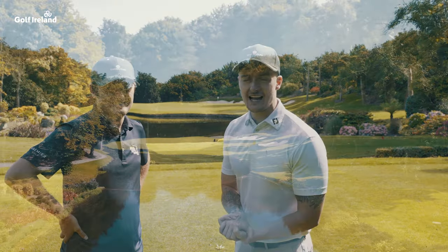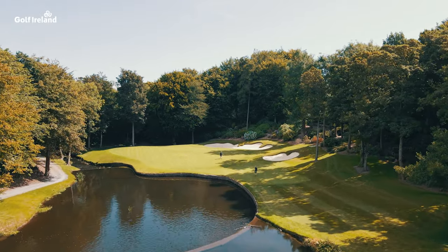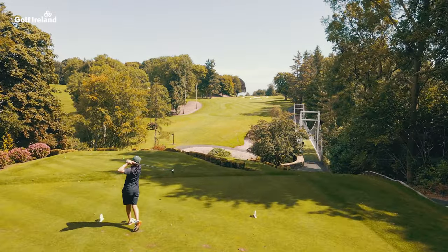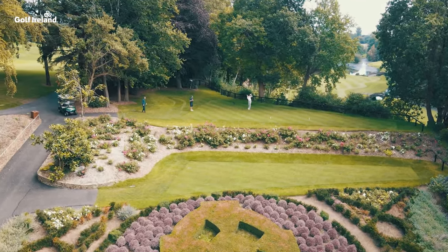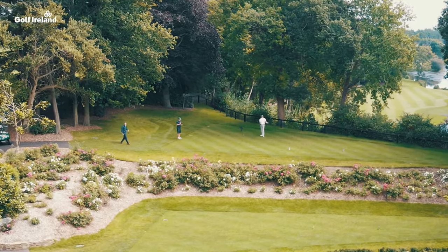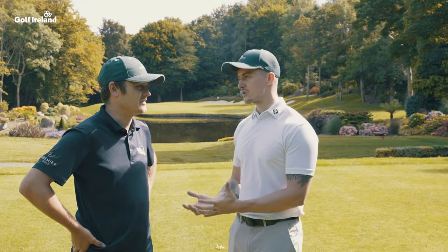So we are at Druids Glen, the Augusta of Ireland, and that means something. Surely the standard, fantastic. The conditioning, fantastic. And the design, fantastic. I feel like some courses are kept really well, and for that reason only, they're considered to be a standout course. But this course at Druids Glen, the conditions are incredible, but then the design as well, so exciting.